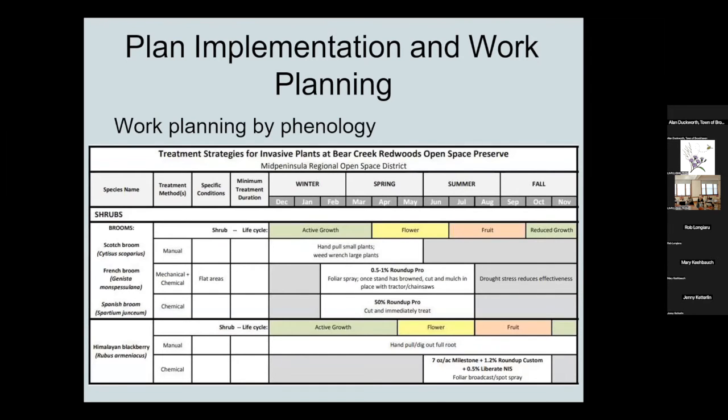And something else that's been really helpful is putting together a treatment plan based on phenology to help guide activities throughout the year. And this can be especially helpful when you have new or less experienced practitioners. And our region in general has become big fans of developing these different kinds of management tables that are tailored to the needs of the refuge and help them track their annual activities.